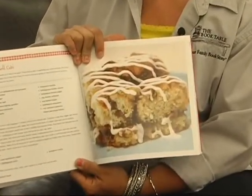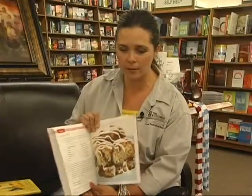Easy, wonderful, delicious, quick. But what I love about this book is it's designed for mothers. Quick, cheap, inexpensive, but yet it looks really fancy and nice. Love this book. Wonderful gift.